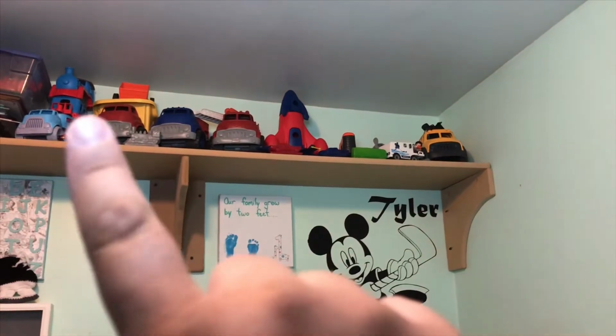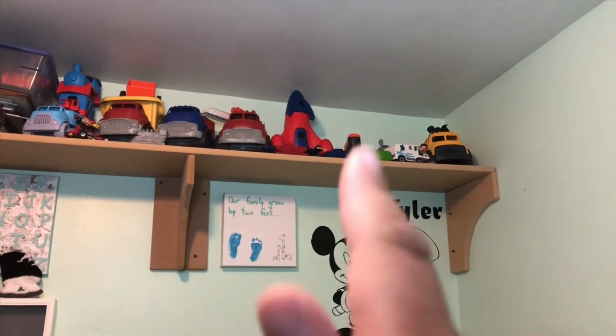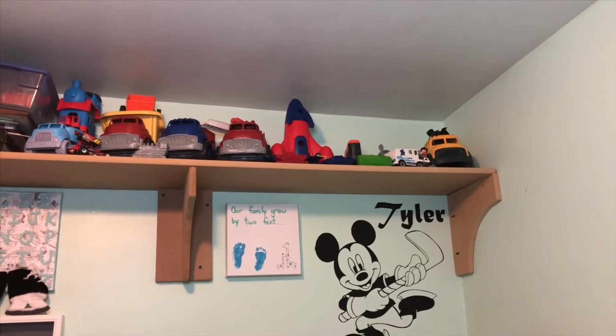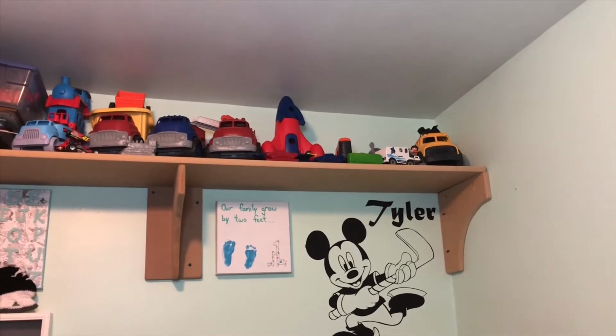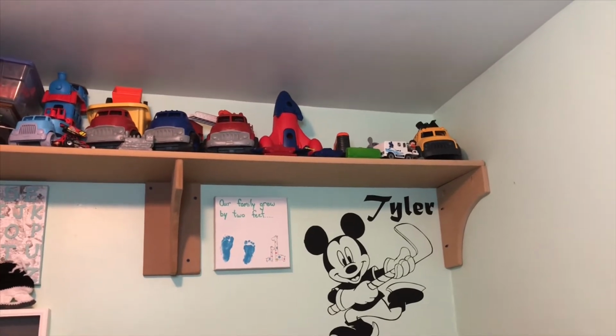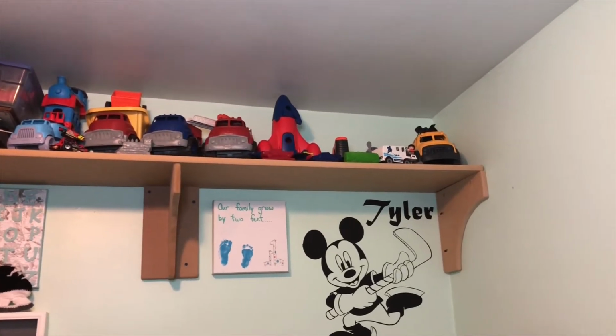So the majority of these toys are from Groom Toys. It's one of my favorite toy brands. Definitely check it out. They use recycled milk cartons and all of the toys are extremely sturdy. Every time they've been thrown, they are just fine.